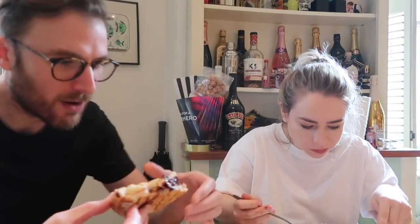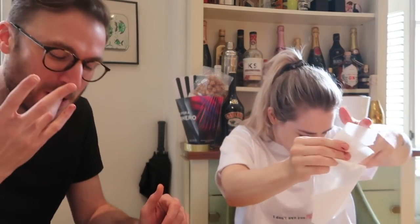Whoa. Wow. A little bit of sharpness, a lot of sweet. What's the sharpness? The strawberry. I think it's the dark chocolate. So it's still technically a cheese toastie. I can't believe that works. Does it work? I think it does work. The chocolate is too dark. Oh my god, look, I'm covered in chocolate.